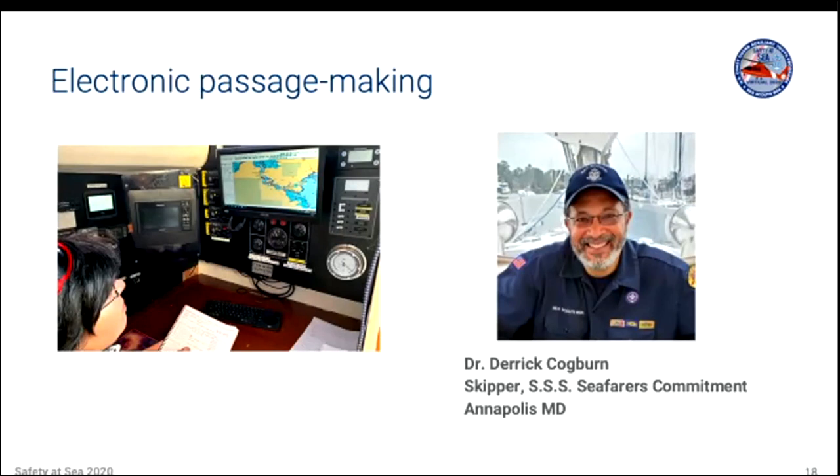Well, thank you, Skipper Cockburn, for a really good presentation, a really cool live demonstration of plotting your upcoming voyage. There were a few questions I was able to answer, mostly on ATONs in the chat box. But with all of the chart plotting technology, what devices are you relying on?